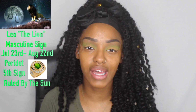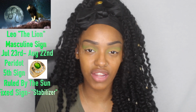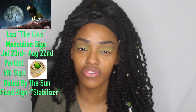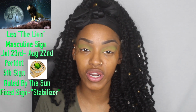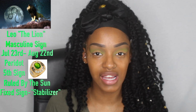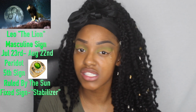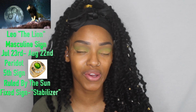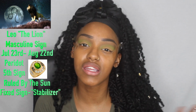So one thing you should know is that Leo is a fixed sign, and if you don't know a ton about astrology, I'll go ahead and break that down for you. There are the cardinal, the fixed, and the mutable signs. So there are 4 in each category. Cardinal is always the beginning of each new season. Then there are the fixed signs. These are the signs that usually mean stability. So that is what I'm also in, a Scorpio. So there's Leo, Scorpio, Taurus, and Aquarius. We are basically the bread and butter.